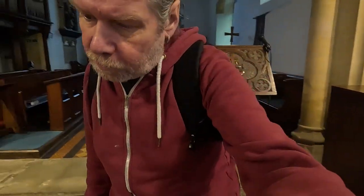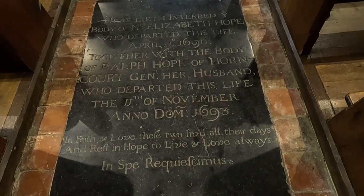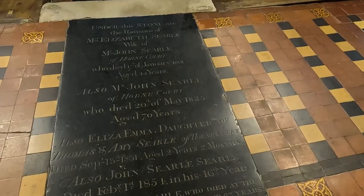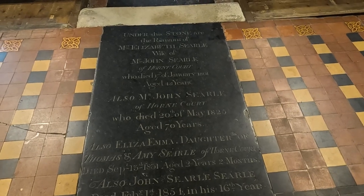I don't know much about this church, unfortunately. There are some plaques on the floor. Oh, it's quite old. 1693 we've got here. And 1690 we've got here. Elizabeth Hope. I think this one's a little bit more 1825, yeah.